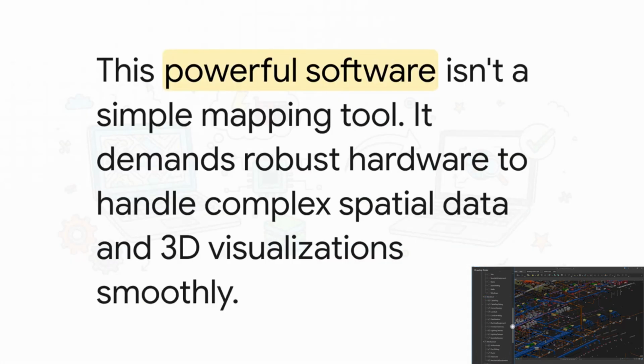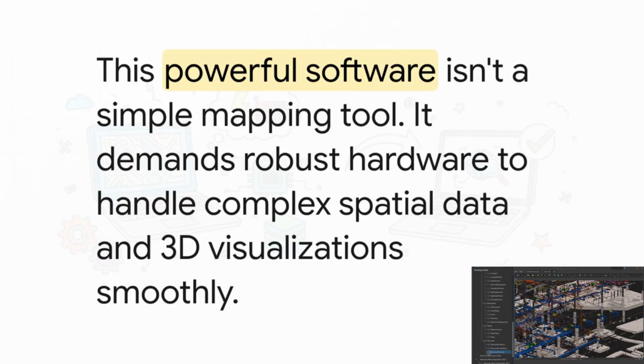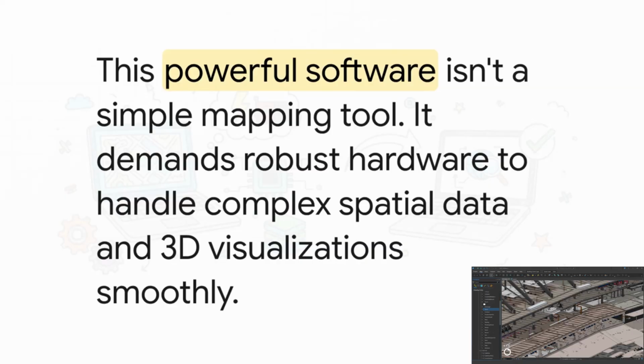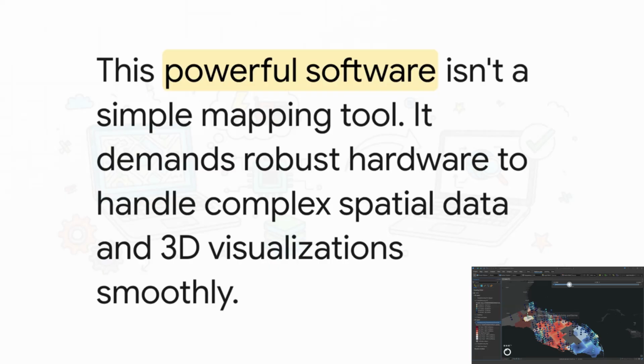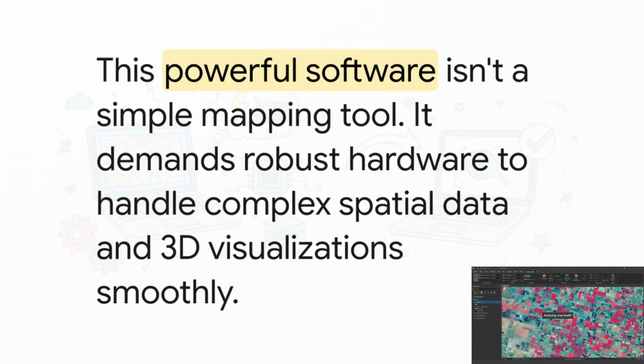And here's the thing, ArcGIS Pro isn't your average mapping tool. Not even close. We're talking about a program that juggles unbelievably complex spatial data, enormous data sets, and super detailed 3D visualizations. So for it to run smoothly, you absolutely need a machine that can actually keep up with it.